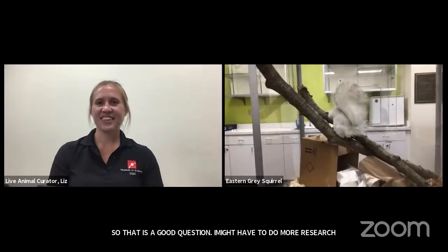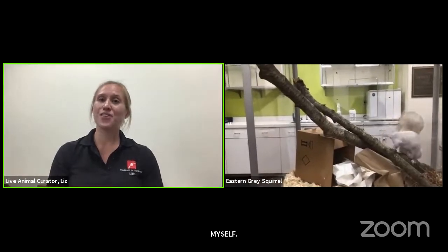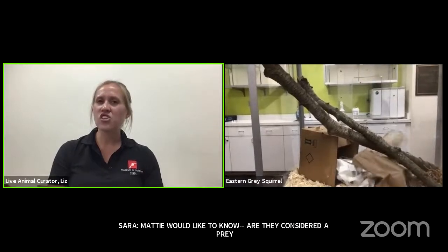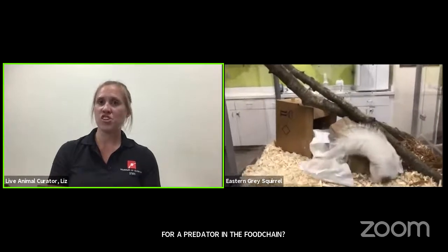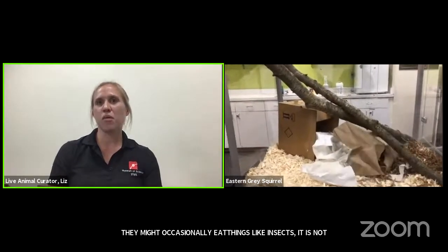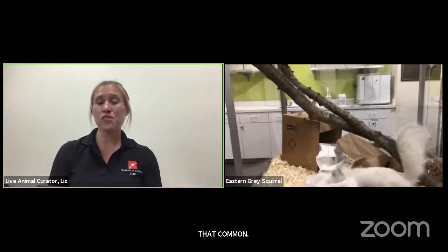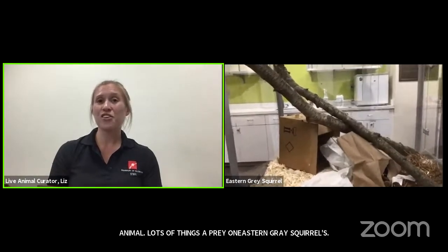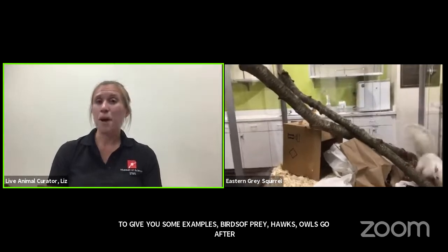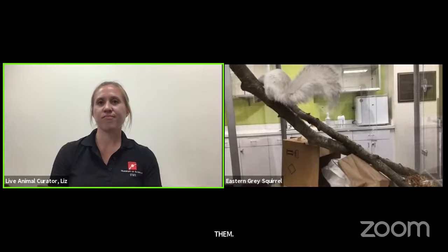Maddie would like to know, are they considered a prey or a predator in the food chain? So they are definitely considered prey. Even though they might occasionally eat things like insects, it's not that common. They tend to eat mostly vegetation. Lots of different things prey on eastern gray squirrels. To give you some examples, birds of prey, hawks, owls would definitely go after them. When they're babies, even good-sized snakes might go after them. Bigger mammals, foxes, bobcats, definitely would go after gray squirrels as well. So they are definitely a prey species.